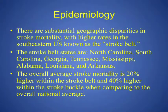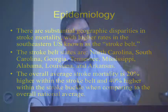Now, there is something called the stroke belt, which predominantly involves the southern states. The stroke belt states are North Carolina, South Carolina, Georgia, Tennessee, Mississippi, Alabama, Louisiana, and Arkansas. And then there's a small part called the stroke buckle, which I think includes the Carolinas and Tennessee. So you can kind of imagine it's like that small part at the beginning of the belt.